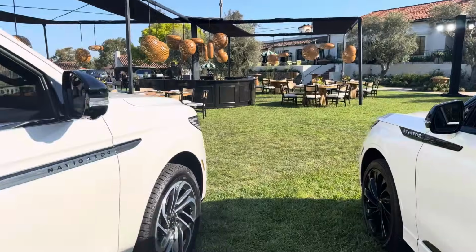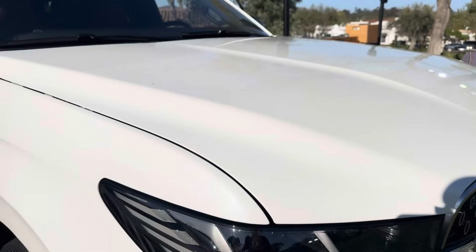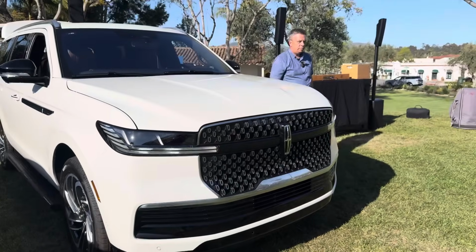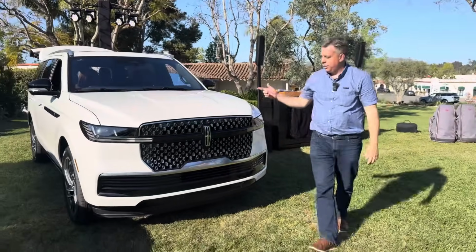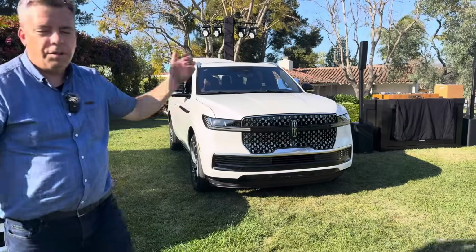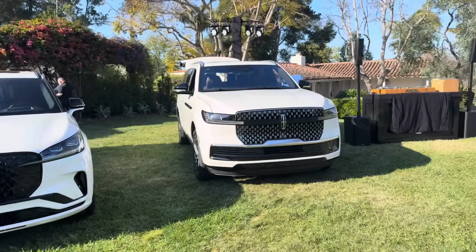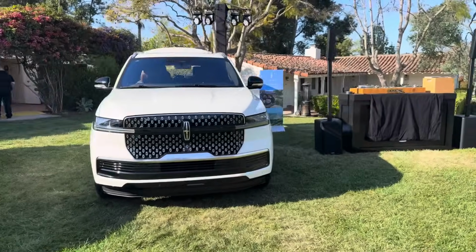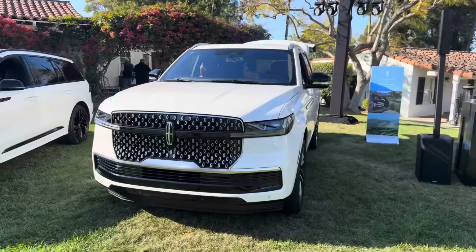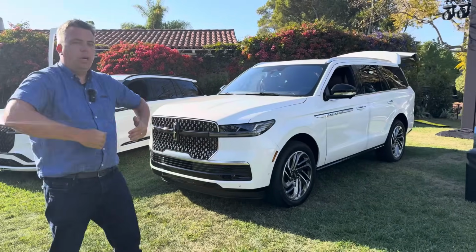So this is the full lineup. Let's go outside for some final thoughts. So I think, yeah, if you need to tow something large, if you want to take up to 8 people with you, the Navigator, I mean, it's still one of the kings. It was actually on the market a little bit before the Cadillac Escalade. So Lincoln actually kind of jumped into the game.